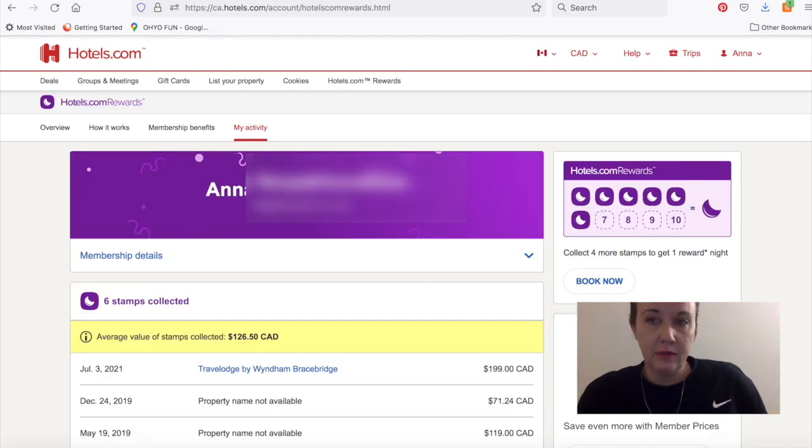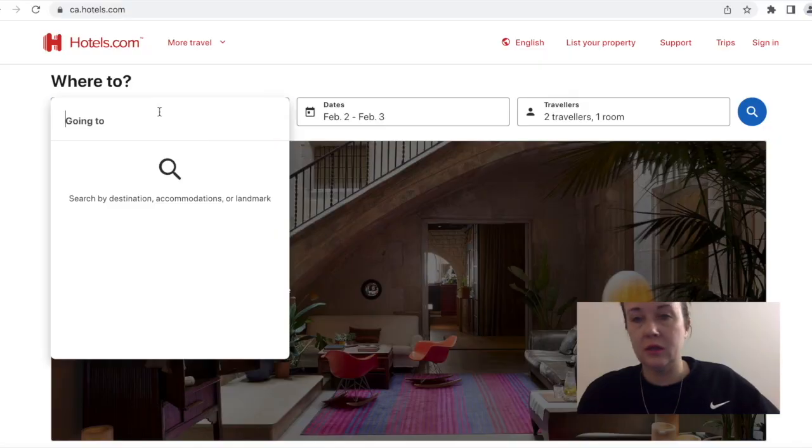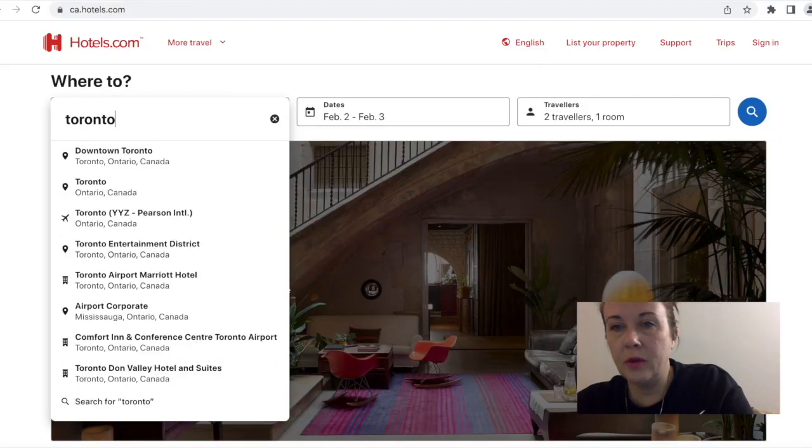Hotel tip, the second tip, is if you go to hotels.com, it's a great way to save if you continuously travel. They have a rewards program where each time you travel, you get a point, and after 10 points, you get a free stay. I think it's excellent.